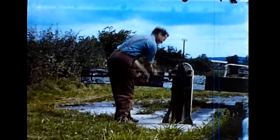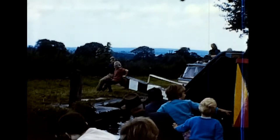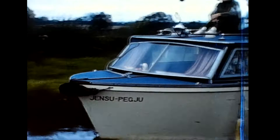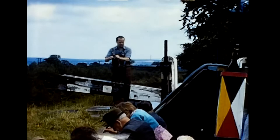Another lock comes into view. Here the boat crew takes a few minutes well-earned rest while waiting for one of the many pleasure craft now using the canals to lock through. When operated by an expert, the locking process takes but a few minutes.